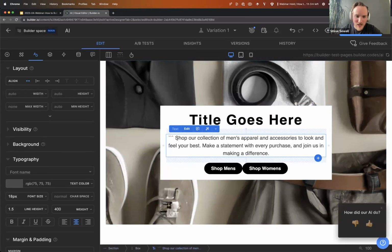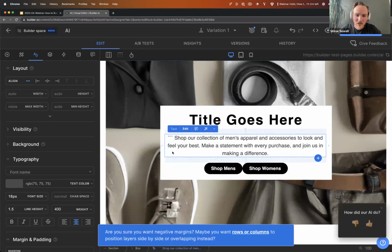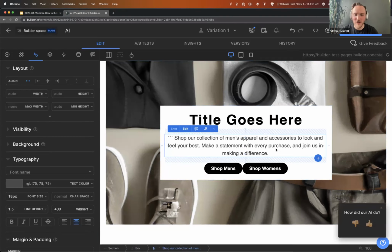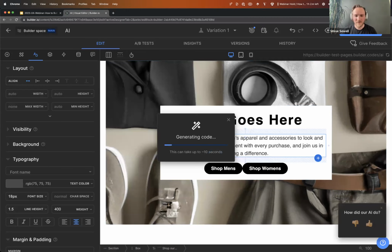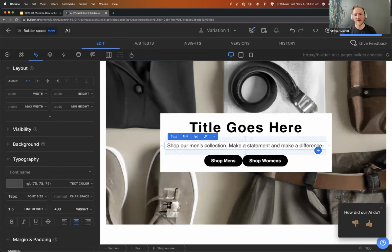There we go. This is a little bit more menswear oriented. Shop our collection of men's apparel and accessories to look and feel your best. Make a statement with every purchase and join us in making a difference. It's fascinating. I want this to be a little shorter. Make this shorter. Let's see what we come up with. It gives us: shop our men's collection, make a statement, and make a difference. I kind of like that. That's not that bad. And there we go.